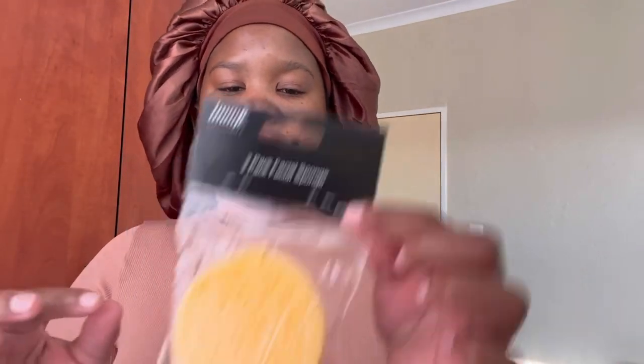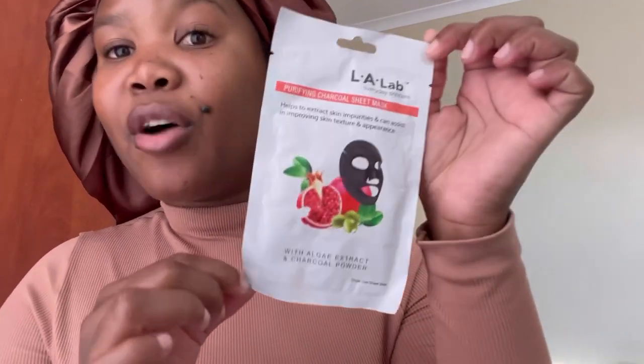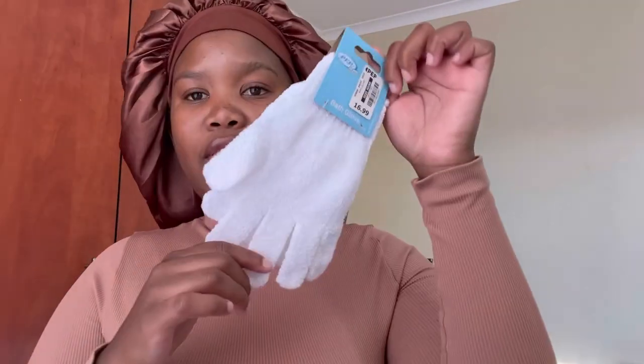I got Pep, I got the facial sponge, and facial cotton pads from Pep. Guys, let me tell you, I'm so obsessed with this brand. Also, I got a sheet mask from Early Lab. It's a purifying charcoal sheet mask. Got these bath gloves. Also got this room mist. Also Early Lab. Guys, that's how obsessed I am with this Early Lab brand.